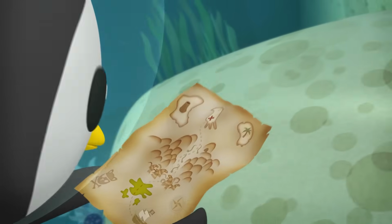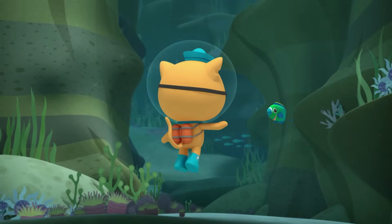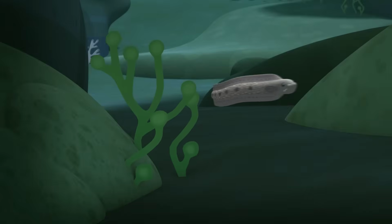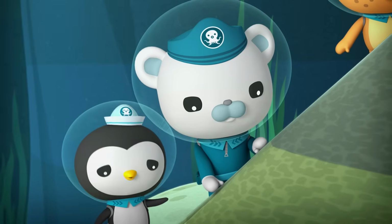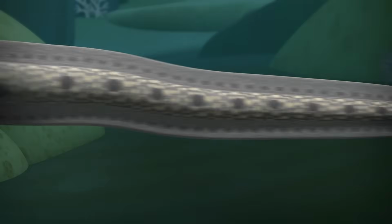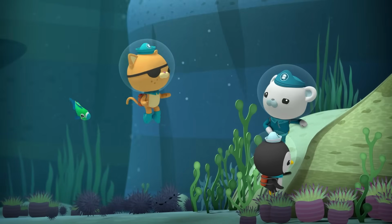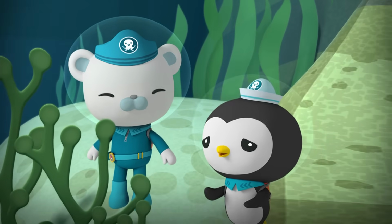I wonder what these squiggly lines are. Are we going in there? What's that? And that! And that! Now we know what those squiggly lines on the map are. Eels! Aye, moray eels. These waters are full of them, matey. And look at their sharp teeth. Ah, but we have to get past them to find the treasure. How are we going to do that?